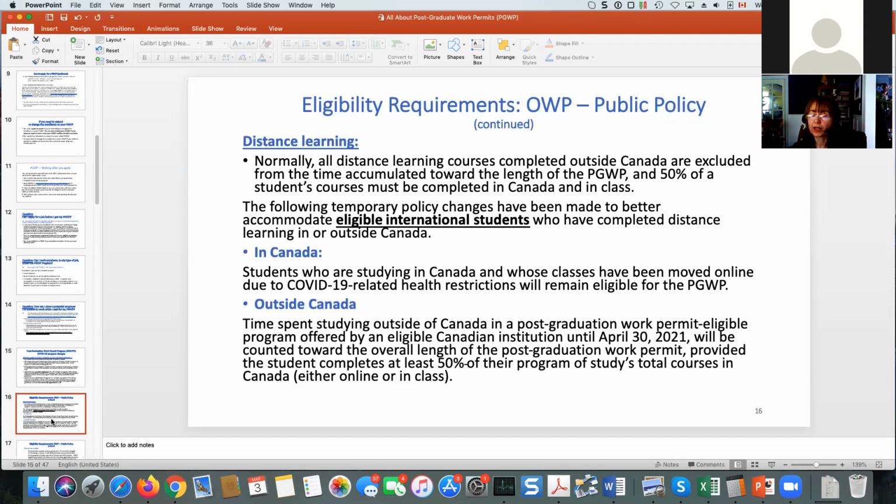Outside Canada, time spent studying outside of Canada in a postgraduate work permit eligible program, which is offered by an eligible Canadian institution, which means your college, until April 30th this year will be counted towards the overall length of the postgraduate work permit, provided a student completes at least 50% of their program of study total courses in Canada, either online or in class. As I said, if you are deliberating whether to be home or come back to Canada, come back to Canada. And if your program has not ended yet, please do come, because even 1 week before your program ends, you come here and take it in Canada, the program will be considered as taken in Canada and in class.